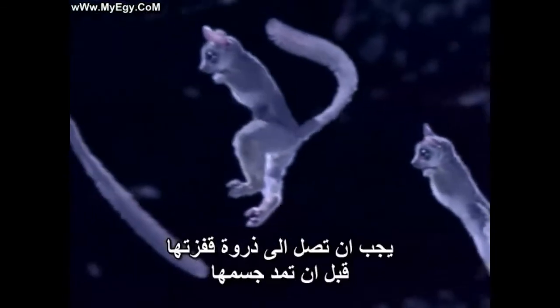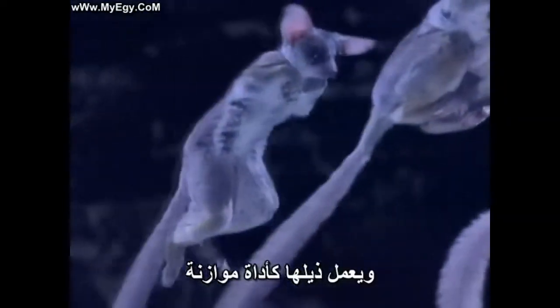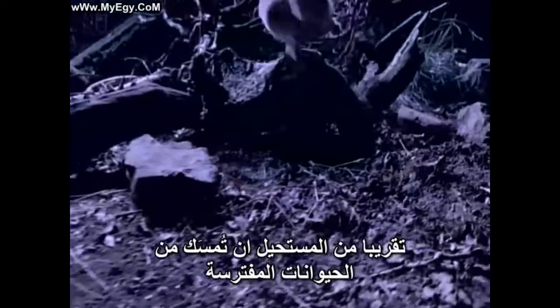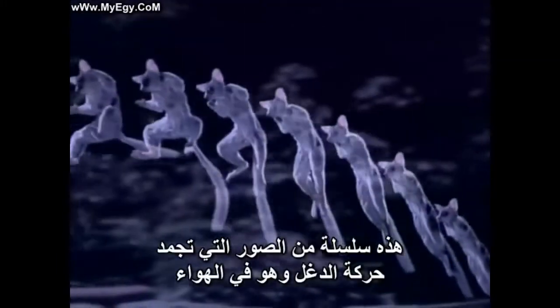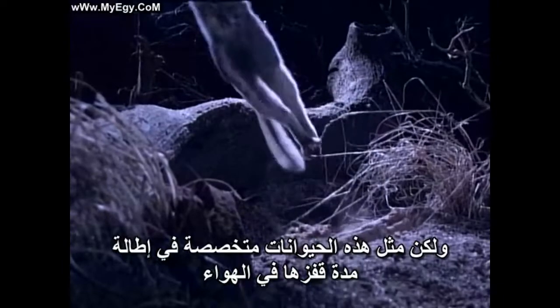It waits until the peak of its jump before reaching out. The tail acts as a counterbalance. It's like a rubber ball with a brain, almost impossible for a predator to catch. This sequence freezes a bush baby as it becomes airborne. But gliding animals specialize in prolonging their time in the air.